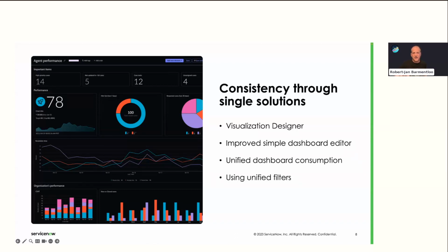The goal, of course, of this is to make it easier for our customers, for you as users to learn, to adopt, and just use those features. So there's one way to create your analytics instead of these 3 or 4 different areas that we push you in. And there's also one way the charts behave when you consume them, or when other widgets on the dashboard interact with them.